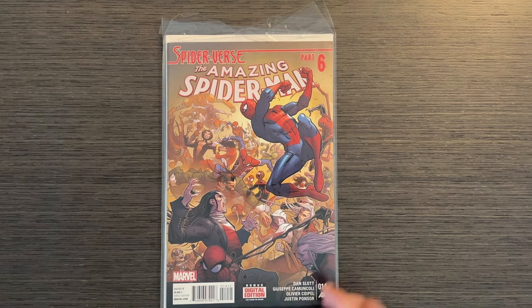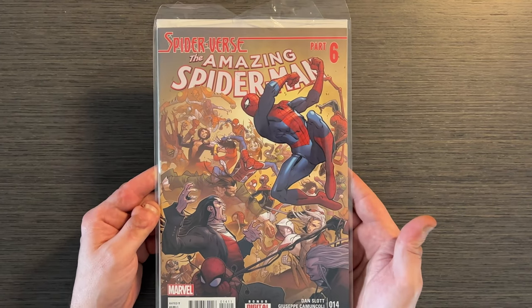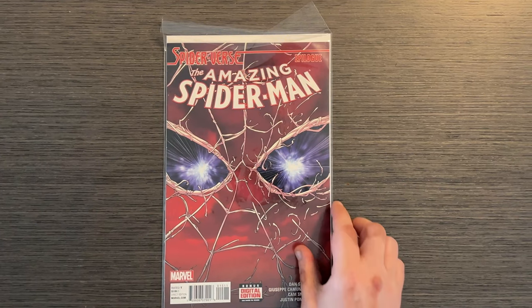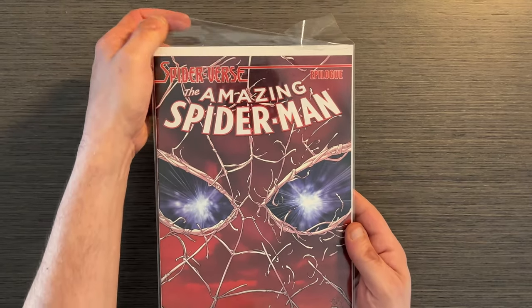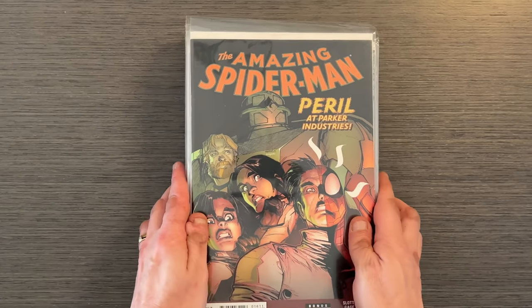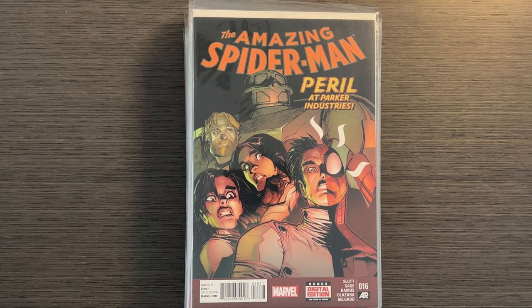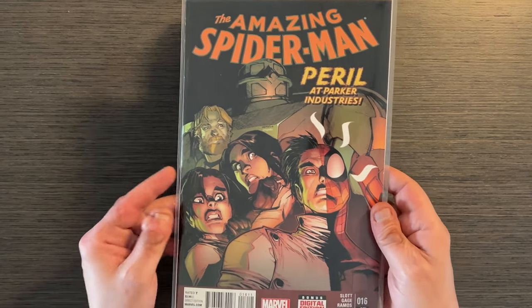Nice cover. In issue 14, Battle Royale on this cover. And a third cameo appearance of Webslinger. Issue 15, this is the epilogue of the Spider-Verse. The first appearance of Spider-Woman, May Parker, in this issue. Issue 16. The Spider-Verse is over, so we go back to what was happening at Parker Industries. Back to the main story.